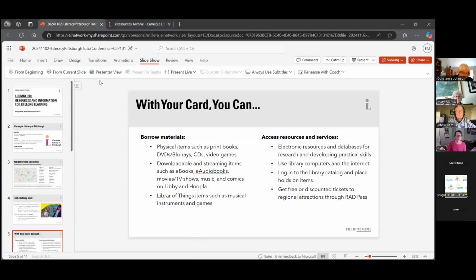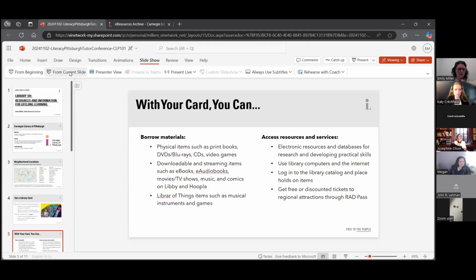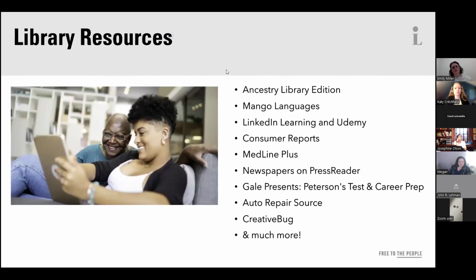Okay, I'm gonna go back into the slideshow. Hopefully this works from the current slide and talk a bit about some of our other library resources that are not books or part of the collection. You can access a whole host of different databases and online resources, such as the Ancestry Library Edition that you can use. Other kinds of video tutorial resources like LinkedIn Learning or Udemy.